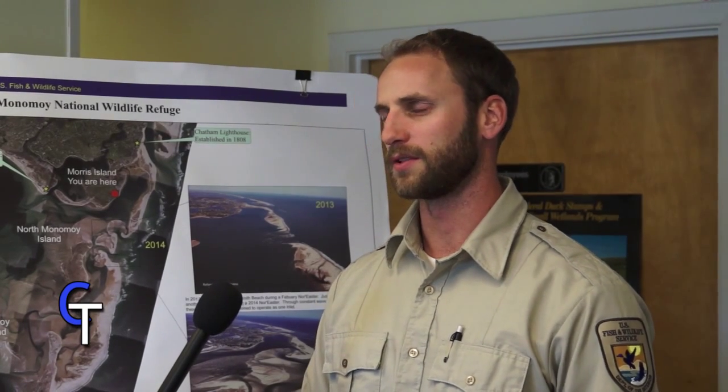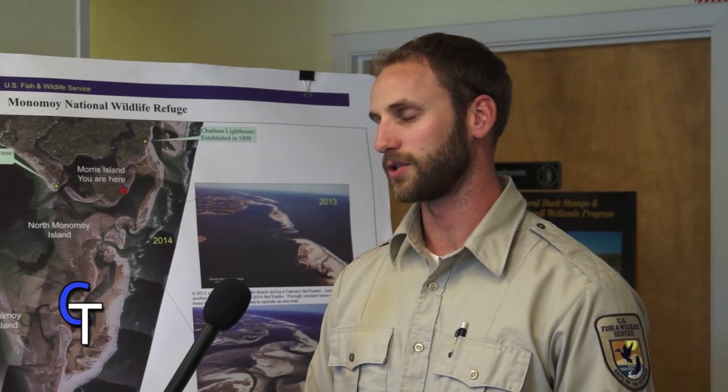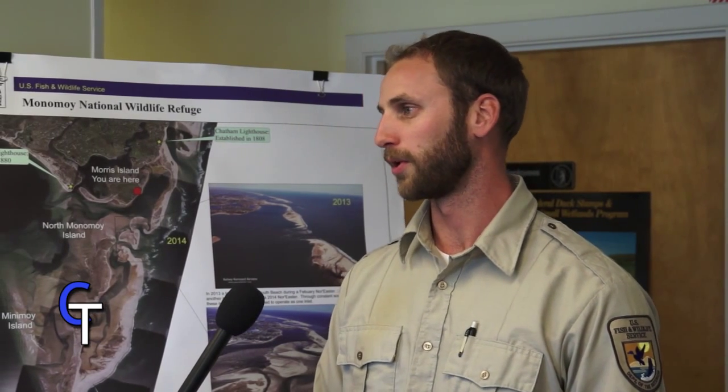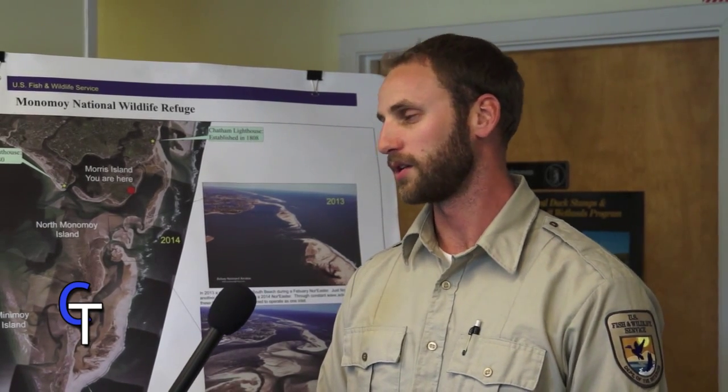So the nesting birds, they require open, bare sand to nest in and also to forage in. And we're going to go through a prescribed burn process. You're working with the National Park Service and other agencies to go into this area and actually burn all of that thatch and beach grass off of the area, have a nice open sand nesting habitat for the threatened and endangered species that use it.